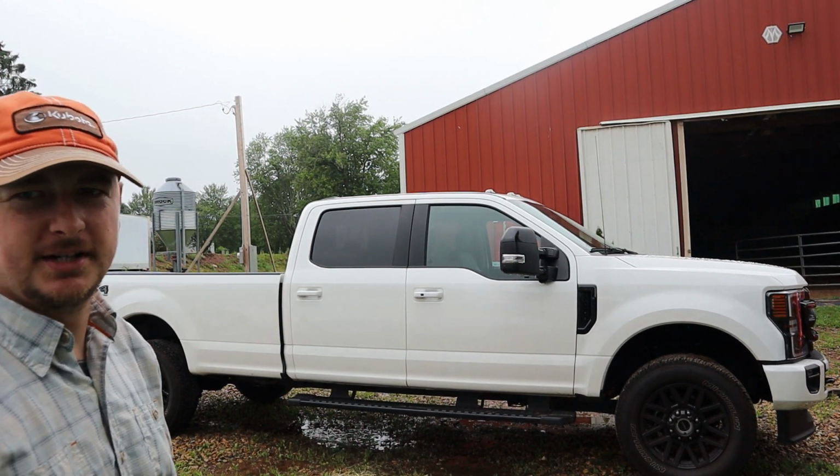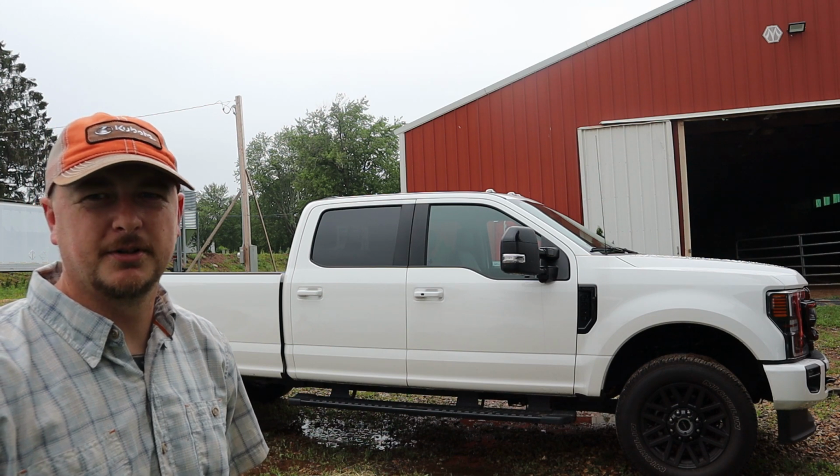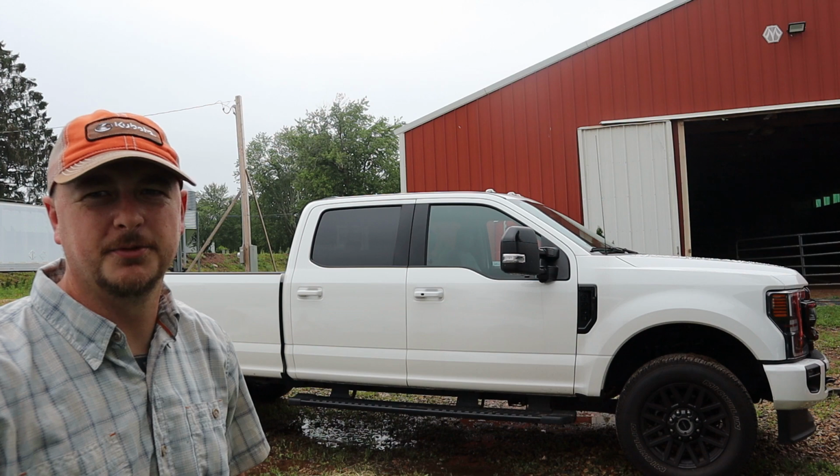So when we were shopping, I definitely knew I wanted a long bed and a 4-door. Because when we go on trips, we bring the dog with us, and towing gooseneck trailers, it's really nice to have the long bed and the extra room in there.